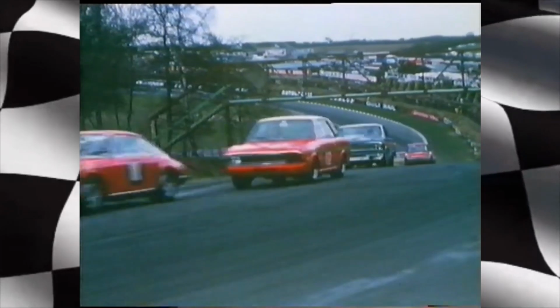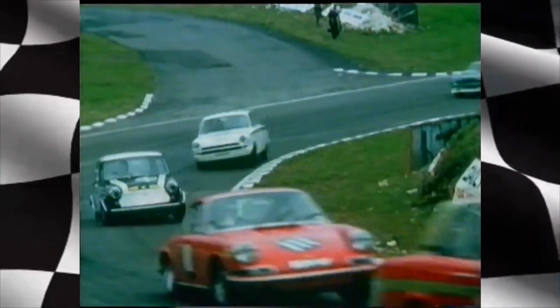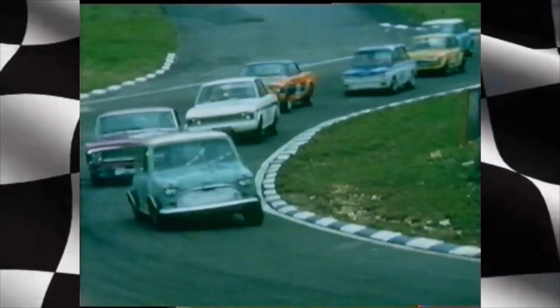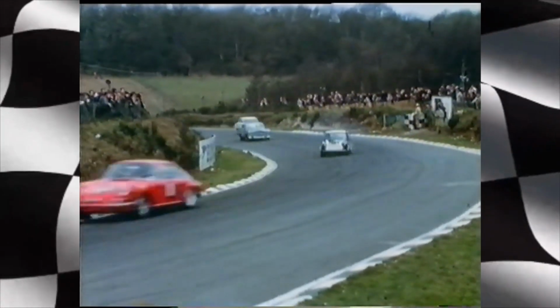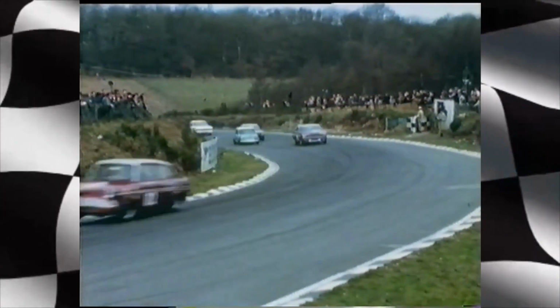Muir into the lead again. And there's Alfred, Gardner, Hobbs, Brian Robinson in the Cortina, and the two Works Mini Coopers as they go up into Druids for the first time. Already Muir is putting that 400 horsepower to good use. Alfred managing to keep the 2-litre Porsche in front of two of the Falcons.